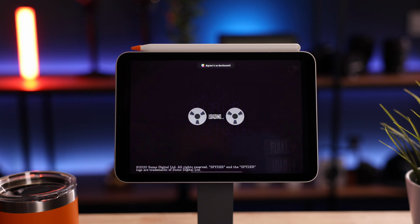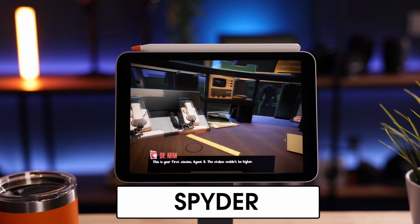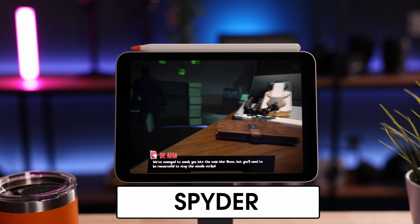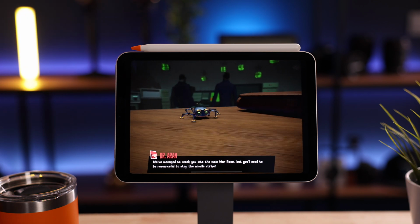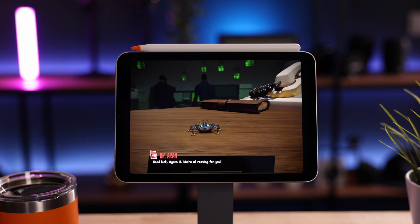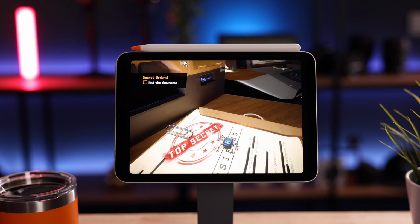All right, this next game is also part of the Apple Arcade catalog, and that is Spyder. This is definitely one of the better games Apple Arcade has to offer. It looks great and the gameplay feels super smooth. You are Agent 8, the most sophisticated miniature robot spider on Earth, and it is your mission to save the world. It might look like a kid's game at first, but the missions are not always easy.